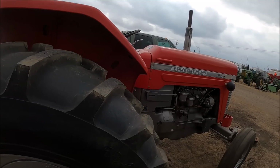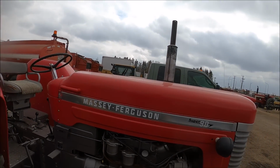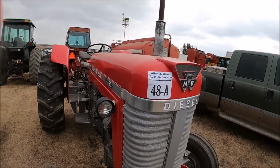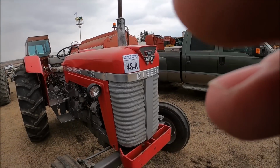Nice and straight, good tires. New tires all the way around. Nice tractor. The front end's not bad. The hood's nice and straight. Everything's straight on this tractor.